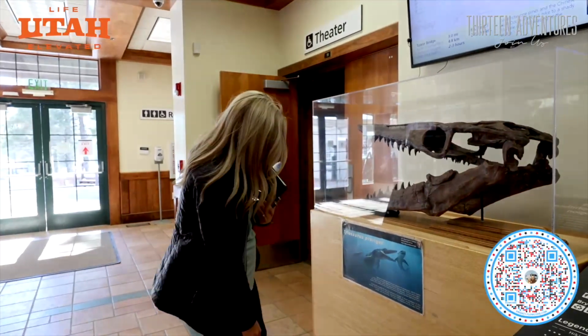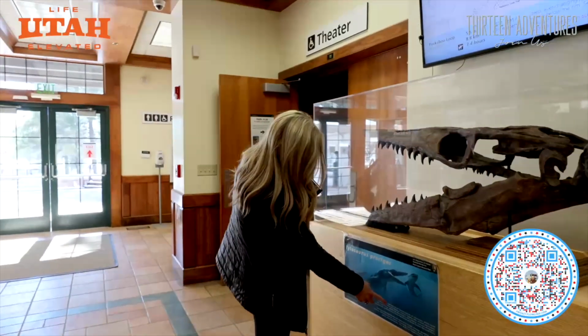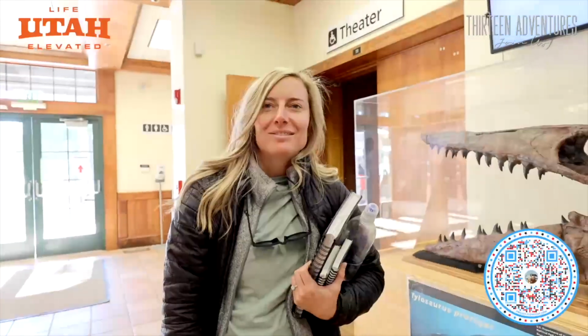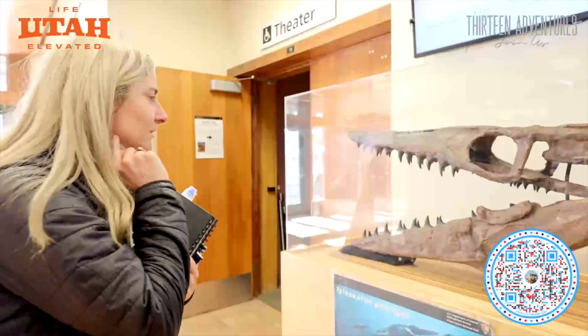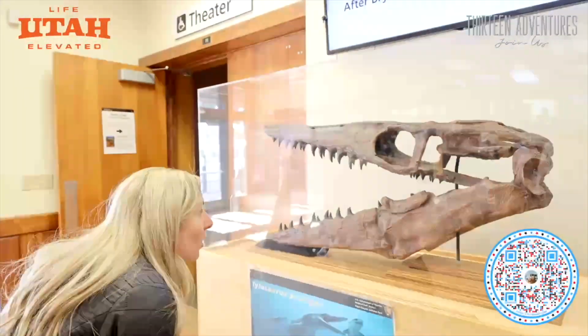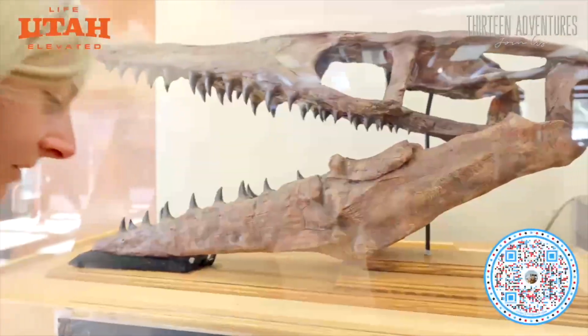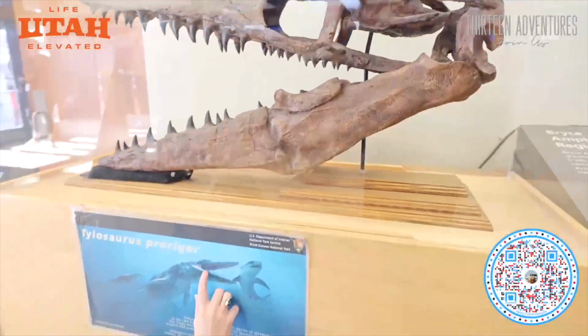Tylosaurus. What'd you call it? A Tylosaurus. No. A swimmy alligator whale thing. Look at these middle teeth. The middle row of teeth on the skull. Well, if the first row doesn't get you in, you've got another.